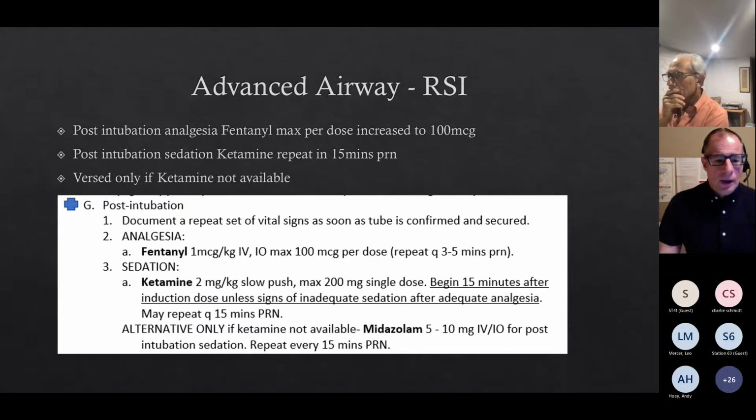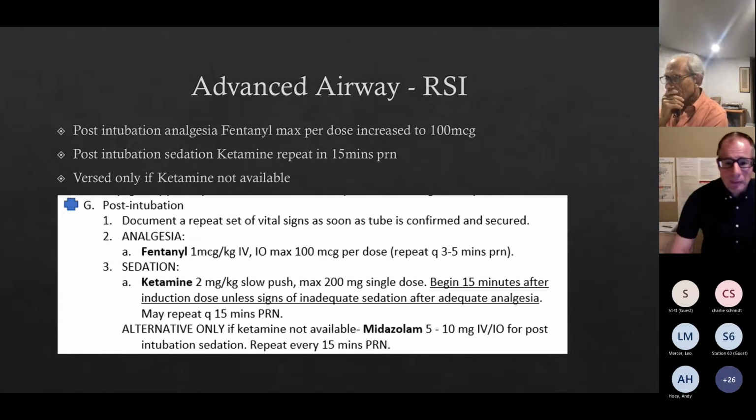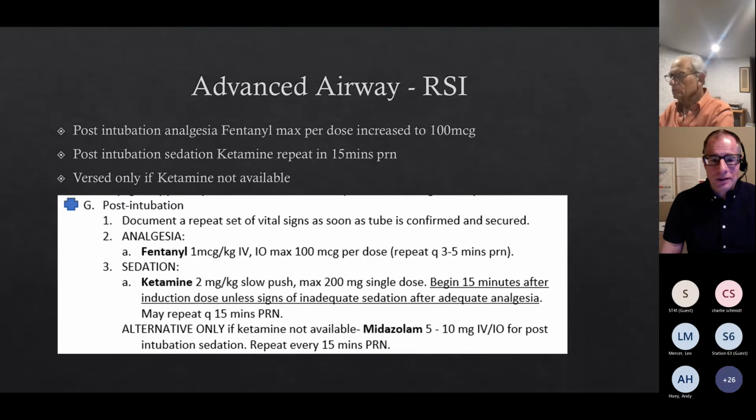And then the sedation is with ketamine, 2 milligrams per kilogram as a slow push, max 200 milligrams in a single dose. You're going to begin that 15 minutes after the induction dose, unless there are signs of inadequate sedation after adequate analgesia. In other words, you can move that up if there are signs that the patient's inadequately sedated and you've already done what you can to control their pain. Keep in mind that if you use a long-acting paralytic for intubation, you're not going to see signs of inadequate sedation. So definitely err on the side of sedating earlier and generously.